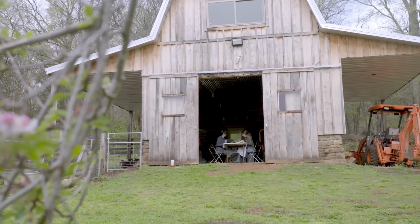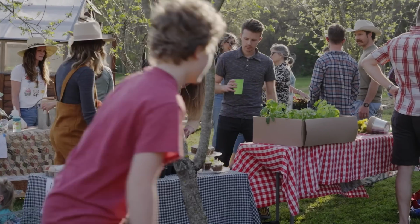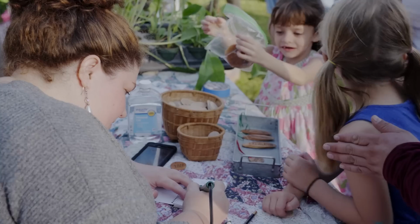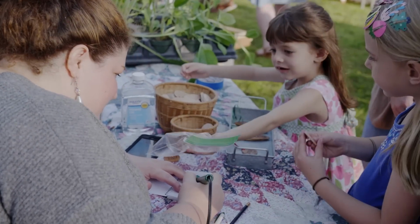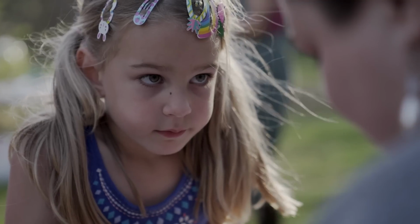Back at Misty's, we prepare for the seed swap, a community gathering that Misty's hosting on the Newcomb farm. This allows farmers to share and congregate around something that sustains their lives and provides an outlet for all the love they've planted all year.